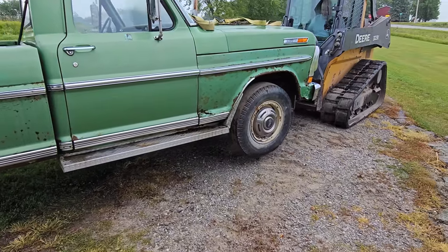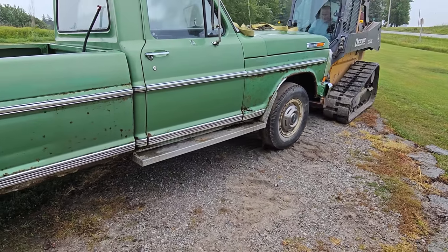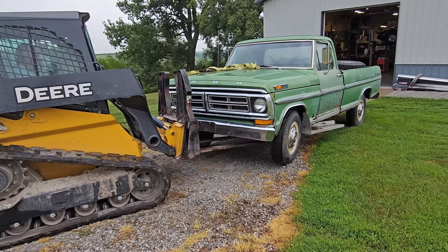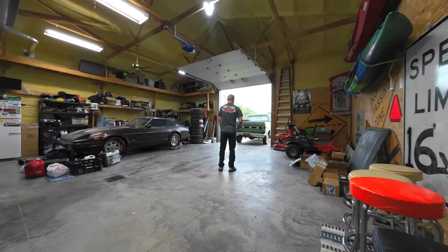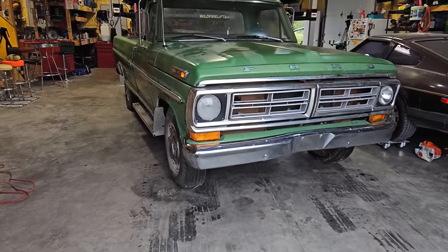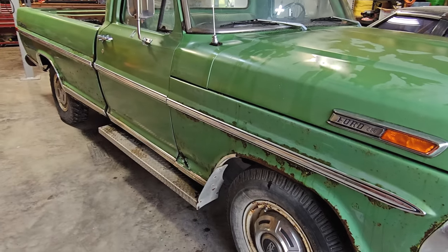Trying to get it pivoted here to get it pushed in. That right front is locked solid. It will not rotate. And it's doing good. Nice. All right, success. We got her pushed back in the shop here. Now I can work on it through the rainstorm and thunderstorm, and tonight should be pretty good.